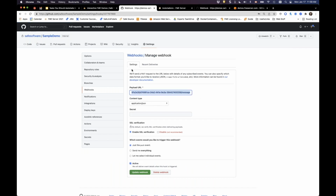So whenever content is pushed to this repository, I'm going to get a notification in FME Server with information about what just happened. I can also choose what information I'd like. I just want the push event in this case, but I could select individual events that I wanted to track as well.